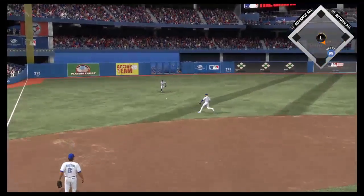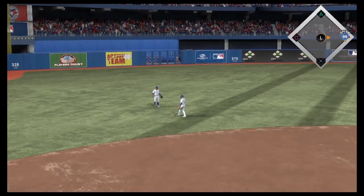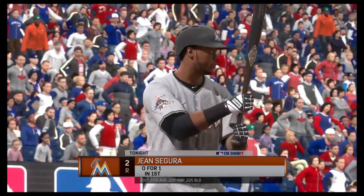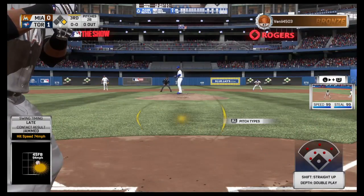Softly hit here to the left side. That gets down, and he's got himself a base hit. So an inning opening single kicks off their half of the third. Ready now, Gene Segura. 0 for 1 for him here in this one.